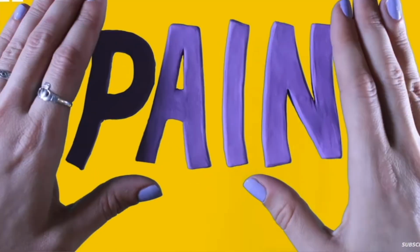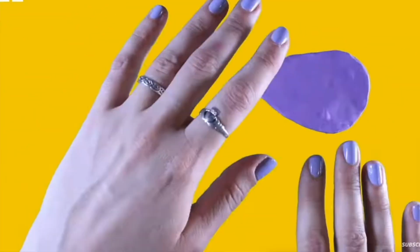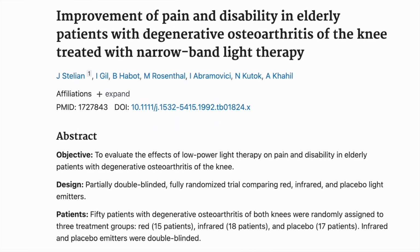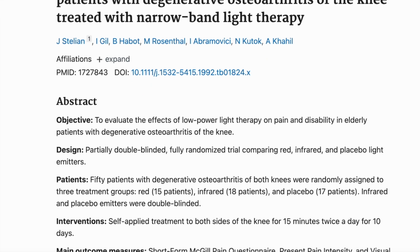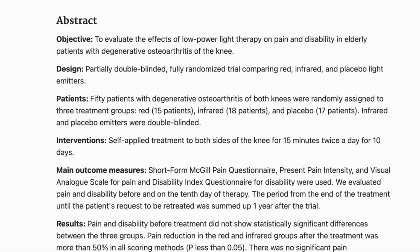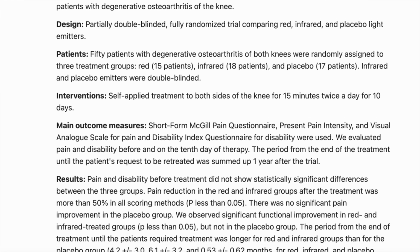Not only can red light therapy or LED light therapy help with wound healing and injury recovery, but it can also help with pain relief, as this randomized placebo-controlled trial shows. For this particular trial, 50 patients with osteoarthritis of the knee were either receiving red light therapy or a placebo light. And the group receiving red light therapy had over 50% reduction in pain.